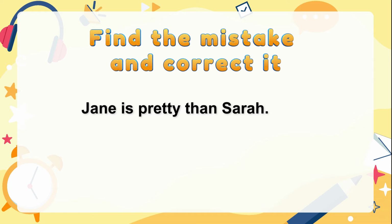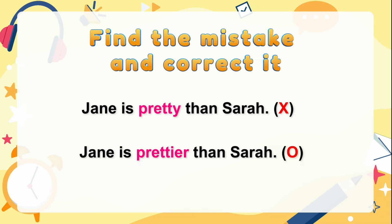Jane is pretty than Sarah. We are comparing Jane and Sarah, so we need to use comparative. Pretty should have IER on the end. Jane is prettier than Sarah.